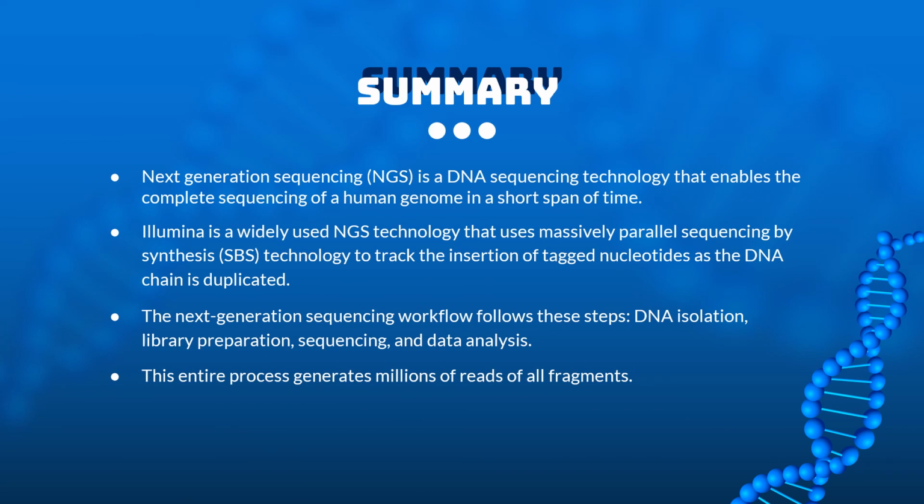In summary, next-generation sequencing, or NGS, is a DNA sequencing technology that enables the complete sequencing of a human genome in a short span of time. Illumina is a widely used NGS technology that uses massively parallel sequencing by synthesis, or SBS, to track the insertion of tagged nucleotides as the DNA chain is duplicated. The next generation sequencing workflow follows these steps: DNA isolation, library preparation, sequencing, and data analysis. This entire process generates millions of reads of all fragments.